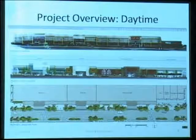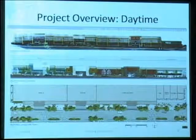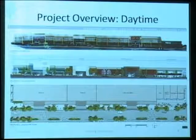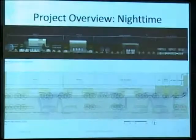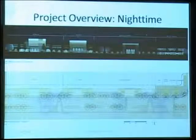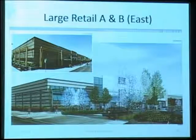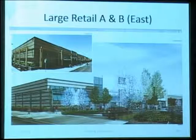For project overview, this is the daytime. At the very top, there's the existing conditions. In the middle is proposed elevation, and at the bottom is an overhead view. This is the nighttime elevation at the top, and then a lighting example at the bottom. So moving from the east to the west, the project has the highest elevation of the facade on the east side and tiers down towards the west, the same actually as what you saw in April.